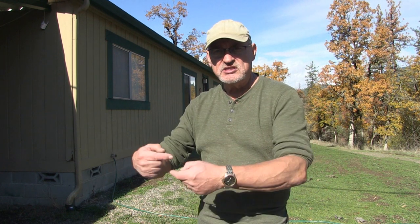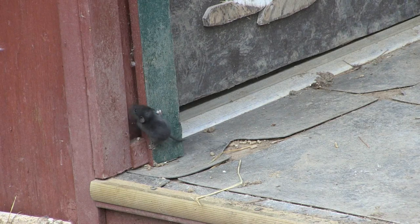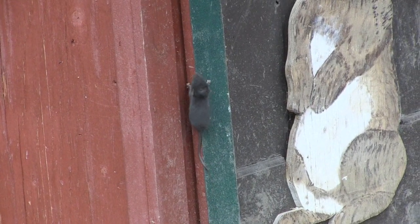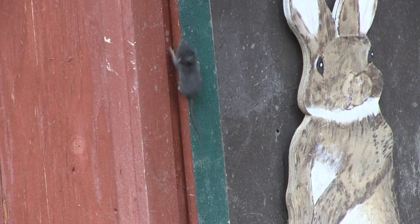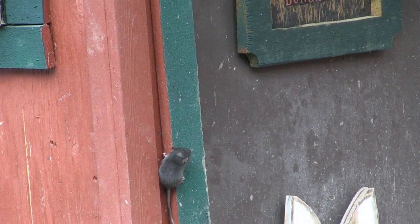So check your structure, your footing, your foundation, your walls to see if there are any breaches in your walls. These things do climb up the wall, like these baby rats did. Oh my God, they'll climb up the wall and find a way inside up under your eaves. These things are crafty. Yep, those things can get anywhere they want to go.